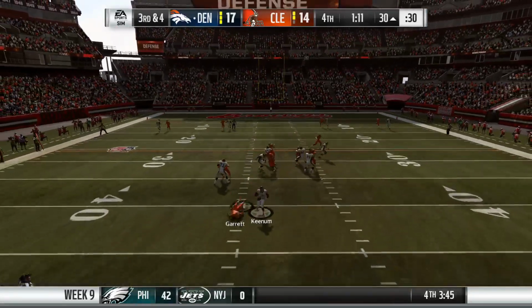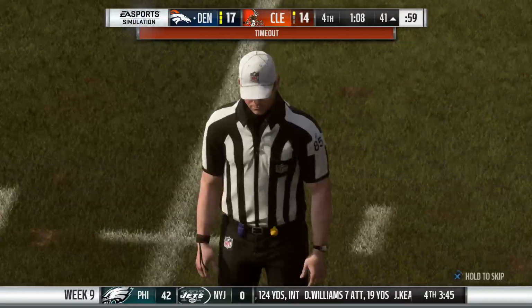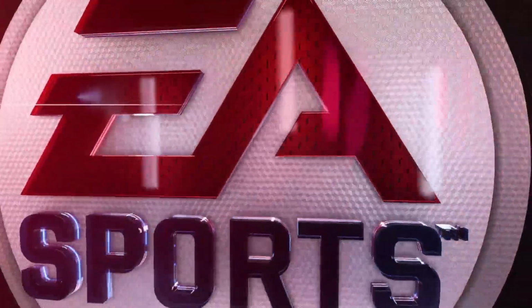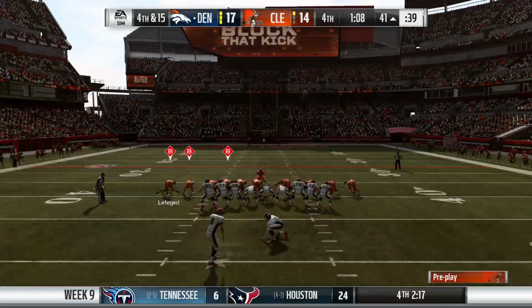Keenum staying on his feet. And he can't get a throw away. He's taken down. And now the Browns are going to take another timeout, as they'll head to the sideline and talk over what to do next.